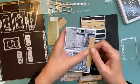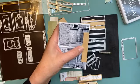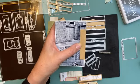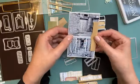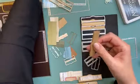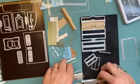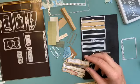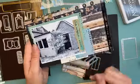Oh, Anneke is asking a question. Is the die set... Oh my gosh, yeah, that's correct. 1739. This is the number of the die set. Thanks, Anneke. So this is a really good one to use too, and I'll show it to you one more time. It's here on this picture.